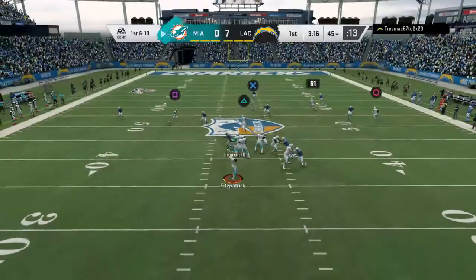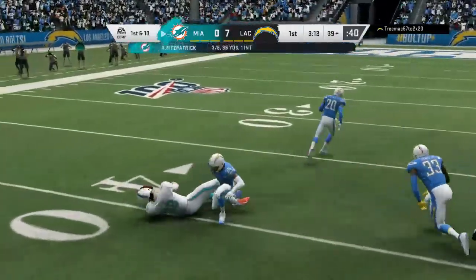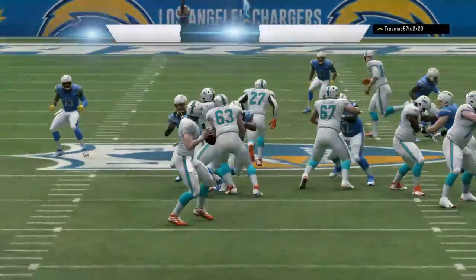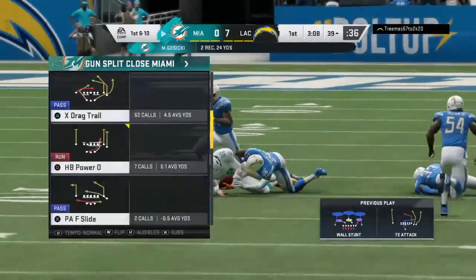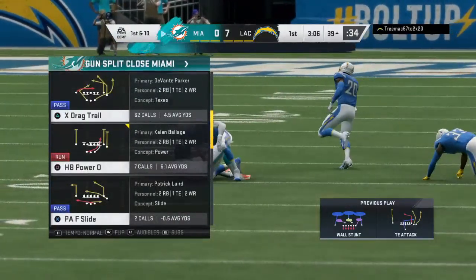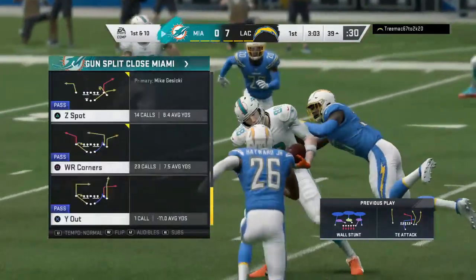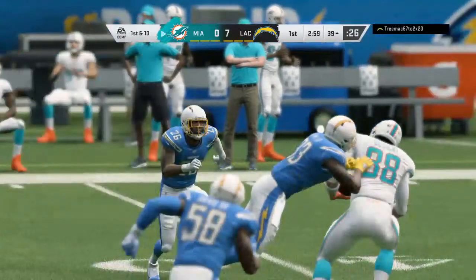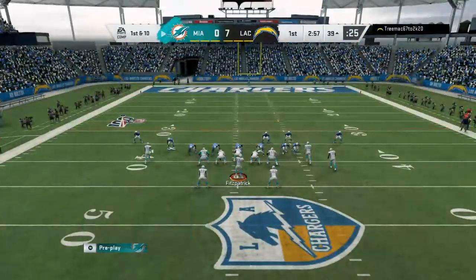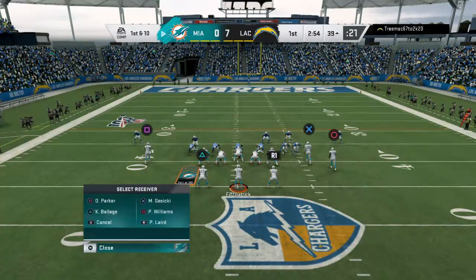First down, Fitzpatrick. That's complete to his tight end, Mike Gesicki. And they'll get him down as he's inside the 40. Give him 15 yards on that one, and the Dolphins have a first down. So from Charger territory now, here's a 1st and 10 at the 39-yard line.